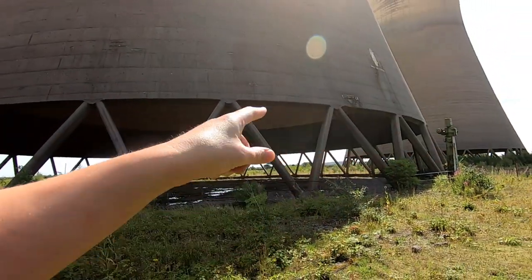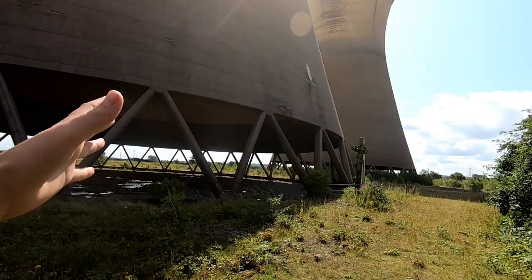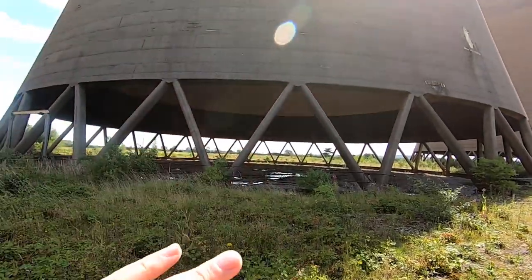So yeah, that was fantastic to see inside of what a cooling tower looks like with all its construction and all its bits and bobs inside it. It's interesting to note then that these two cooling towers have been completely stripped out. Sorry about the sun's glare there. So it's just a gravel base.